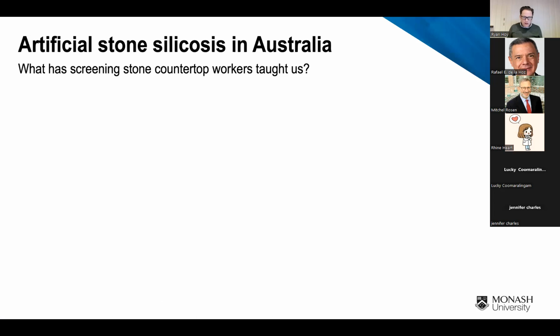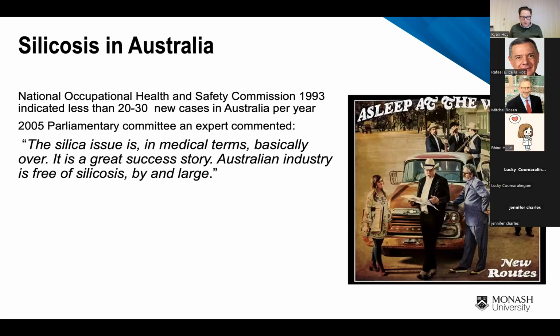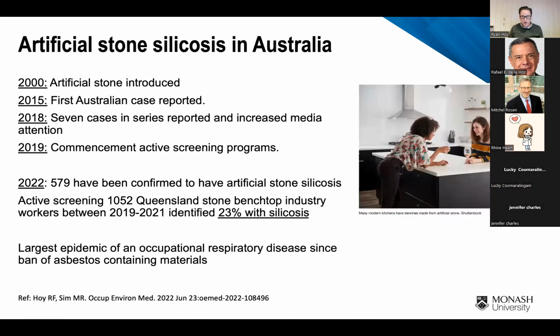So what has screening taught us so far in Australia? We've been screening a lot of workers, certainly here in Victoria and in Queensland. Silicosis in Australia, essentially, we thought was a non-issue. And to be honest, I think that a lot of occupational respiratory diseases were not really that well considered in Australia up until recently. There was a parliamentary investigation back in 2005, and an expert commented to that committee that the silica issue in medical terms in Australia is over. It's a great success story, and Australian industry is free of silicosis by and large. So really, we were very much asleep at the wheel when it came to this issue developing.